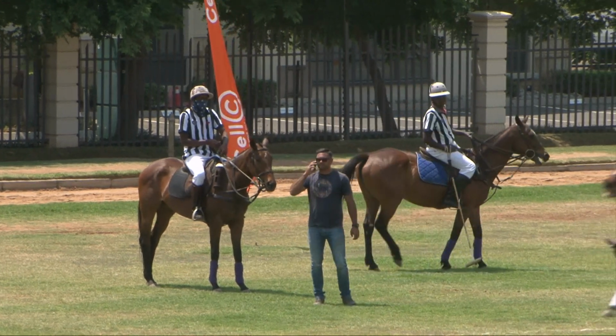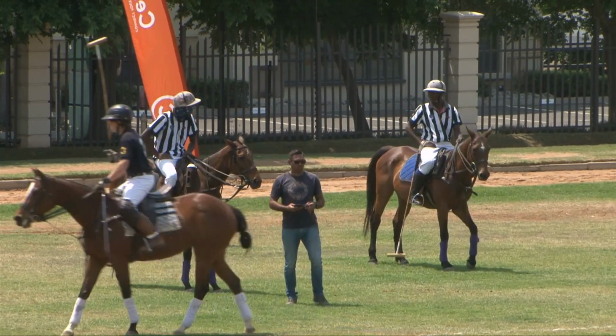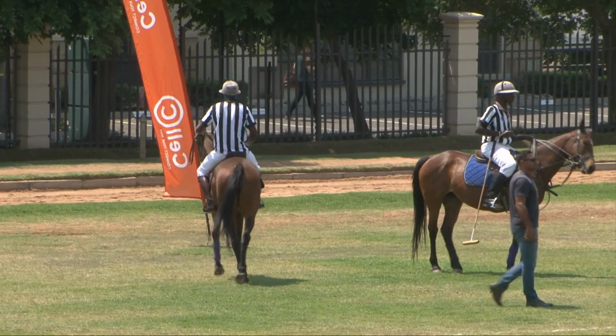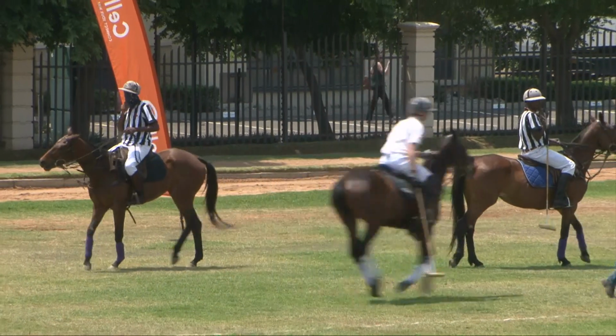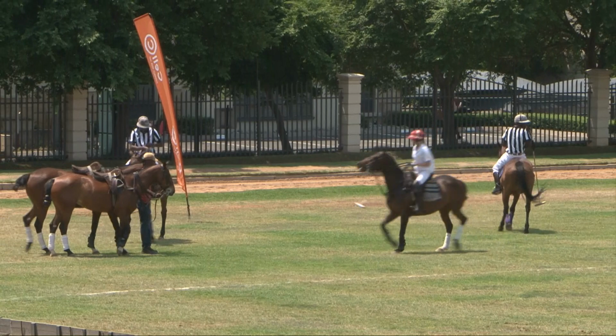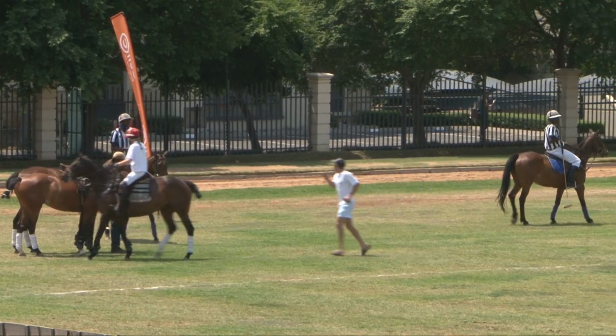All right, ladies and gentlemen, a very warm welcome to the 2020 Africa Cup, proudly brought to you by Cell C here at the Inanda Club. Today we'll be having two events. We've got the curtain raiser, which the players on the field are warming up for right now.